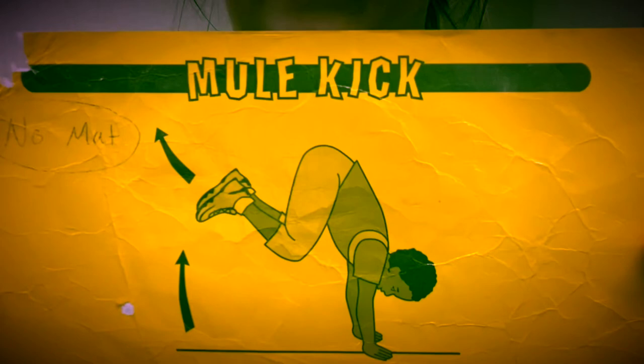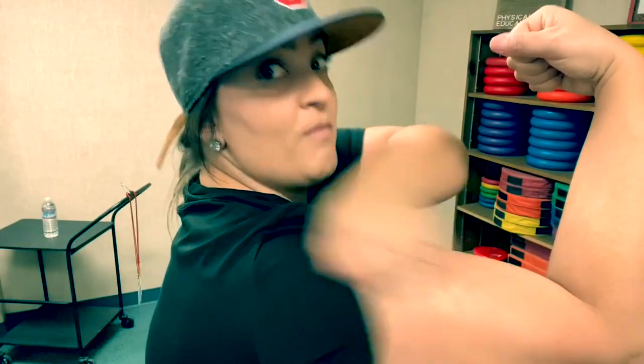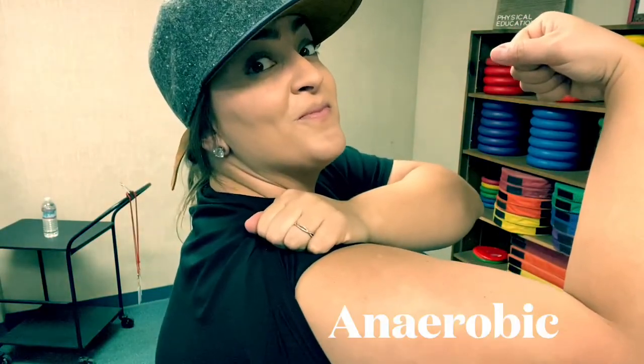It's time for a mule kick. Here's an example. It's time for one quick burst with maximum effort. Mule kick, go!